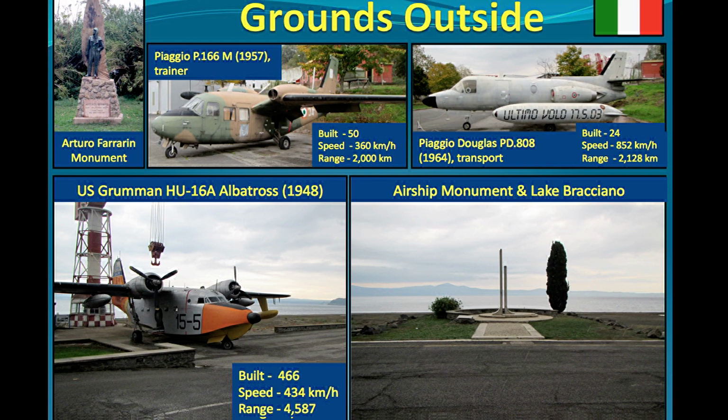In the lower right there, that's actually an airship monument. They were into airships, building them. As I mentioned, Amundsen bought an airship from them.